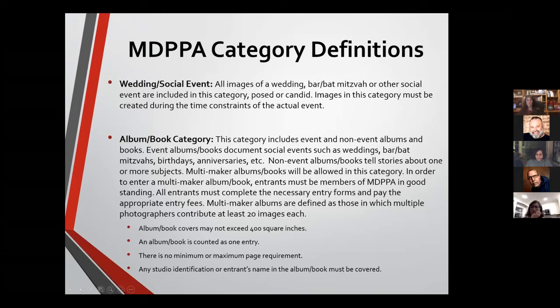And the one thing that we do ask for albums and any image that you enter is that you do not identify yourself on anything that you present. No name, no studio name. If it's on there, please cover it. Take a little piece of paper, tape it on there. Do not identify yourself at all on anything you enter. That goes in the titling of the image when you enter it with printcompetition.com, because if a judge sees that, you're going to hurt yourself later on if you take that image further.